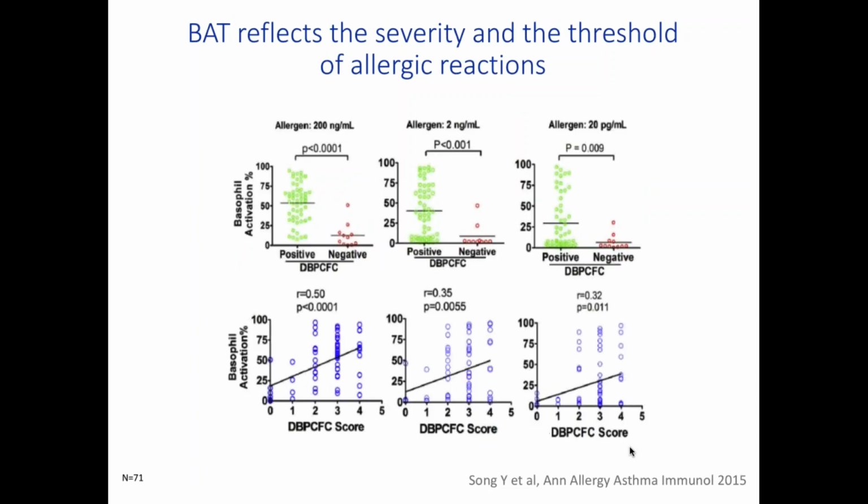And results consistent with ours were subsequently published in a study performed in the US, where patients were recruited from Mount Sinai and Little Rock into clinical trials looking at the therapeutic effect of Chinese herbal medicine in food allergy. These were mainly patients with peanut allergy. And again, the basophil activation test discriminated very well between allergic and non-allergic patients, as you can see from the figures in the upper part of this slide.